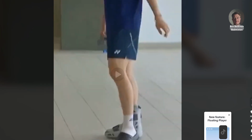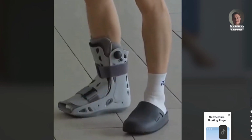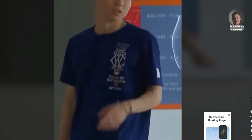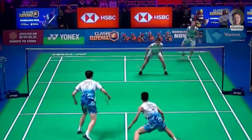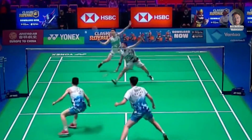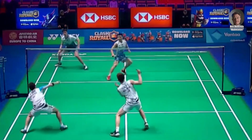In the men's doubles, Aaron Chia and Soh Wooi Yik, I wasn't expecting too much, if I'm honest, for the simple reason that not only was this his first tournament back, but the reason for that was that Soh Wooi Yik's spent, I think, most of that time since the Olympics in a boot due to a metatarsal injury. So I didn't think they were going to come in absolutely flying, and that's kind of true. They played an entertaining match in the first round against a Chinese pair, but they lacked that little zing that they usually have that comes through adequate training and proper match play.